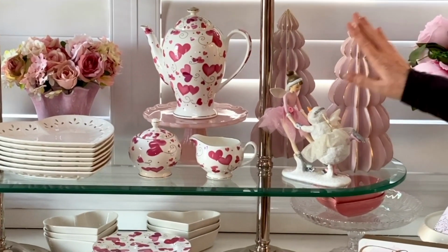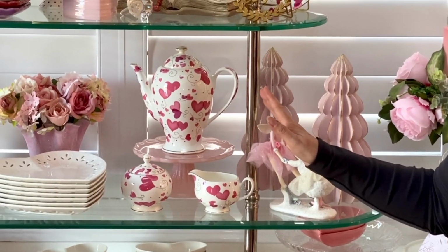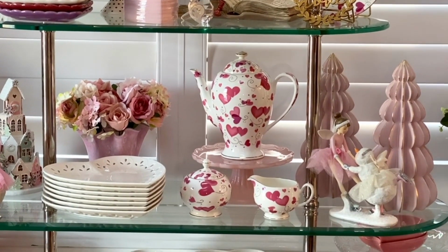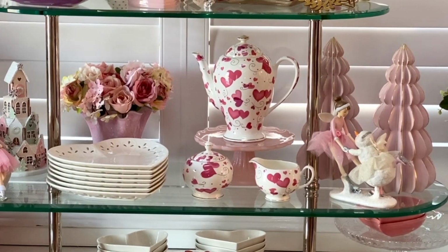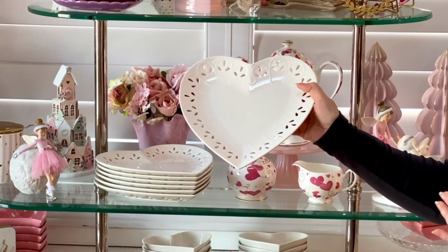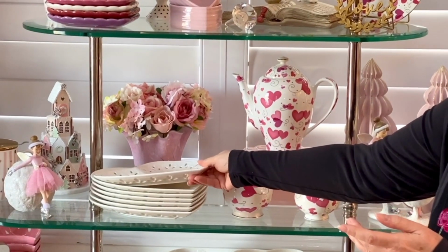Added some trees. I almost didn't bring this teapot back out, but you know what? When else can I display this teapot except in the winter and at Valentine's Day and make it work? Sure, I could use it in the summer, but I think this is really the season for it. And then in the fall, I found these glorious dishes at HomeSense. Perfect for my aesthetic in the creamy whites.